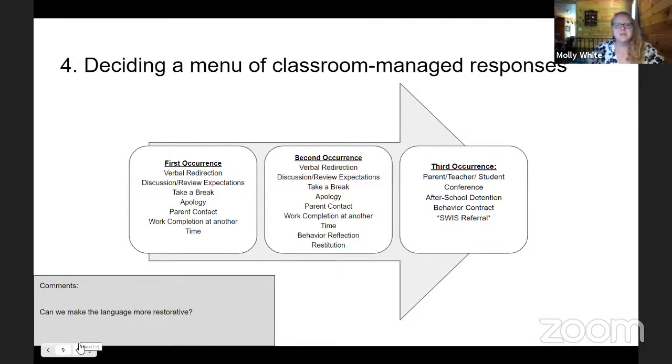And this step is really important because we want to ensure that there's some sort of consistency with expectations as the student travels through the school. If the first occurrence in one classroom is that they get a verbal redirection, and then the first occurrence in another classroom is that they're getting detention, that's going to leave a disconnect for the student. They're not going to know what to expect when they're operating in different classrooms.